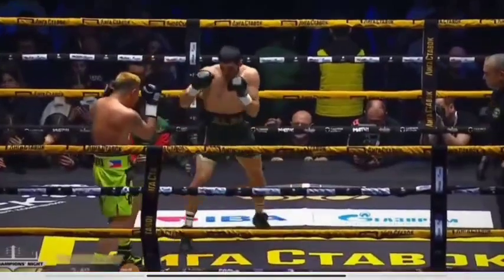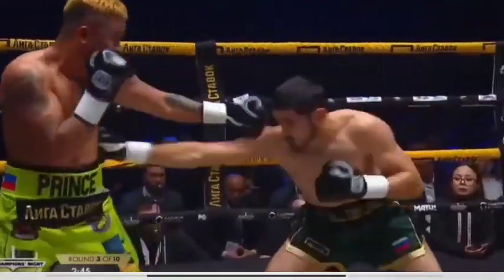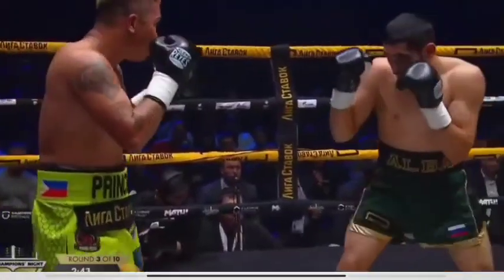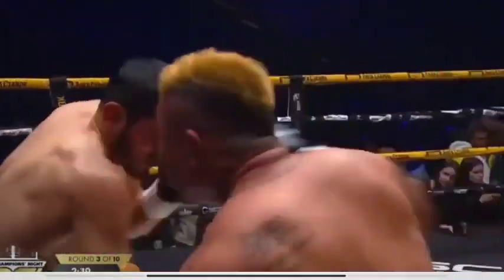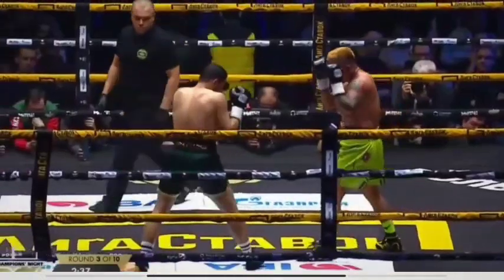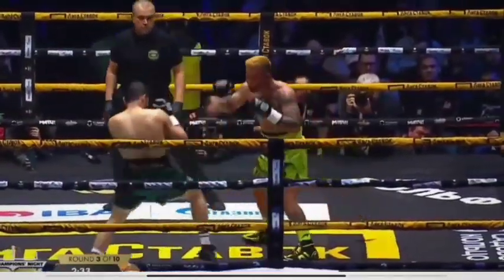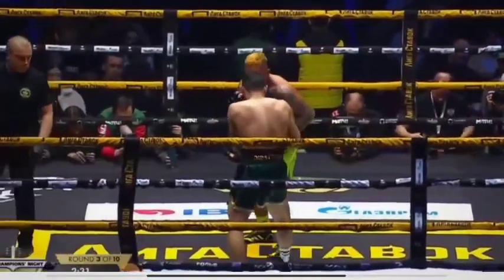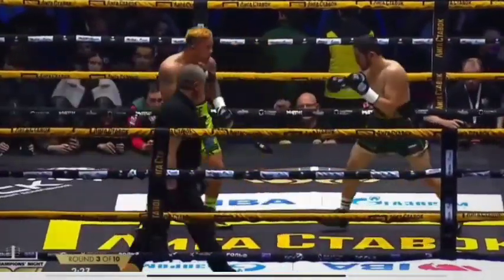So into the third. Just dipping his knees there, Batyrgaziev, working down to the body. And he's using that reach, keeping this at distance. Good left hand there. Pagara steps in and throws the 1-2.